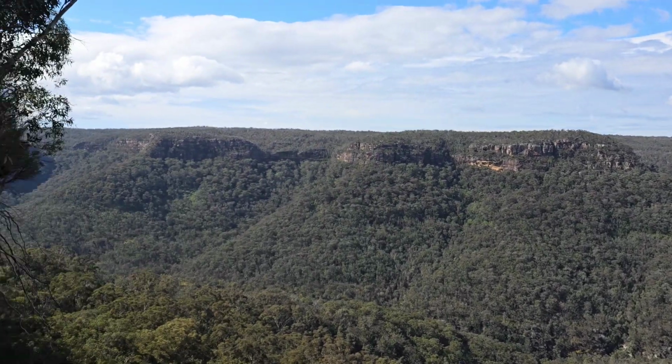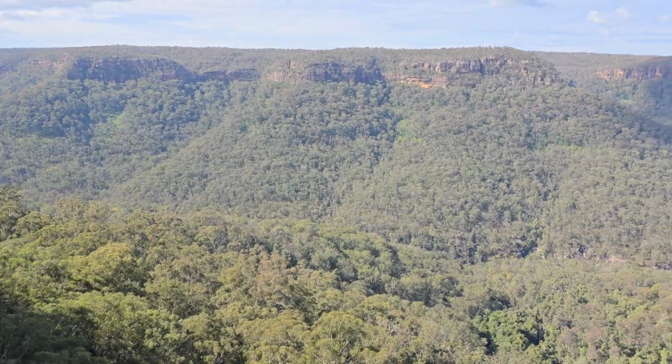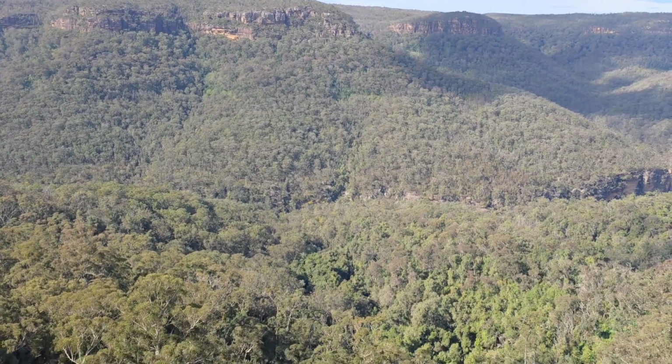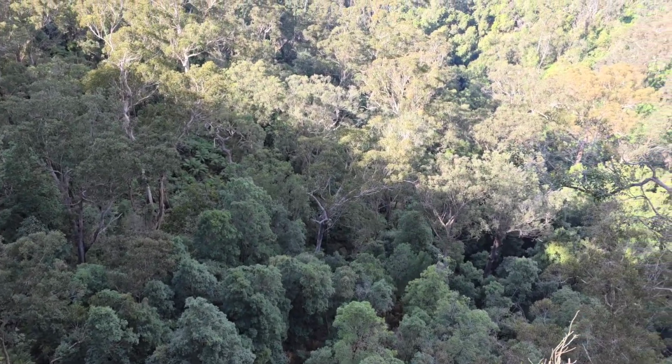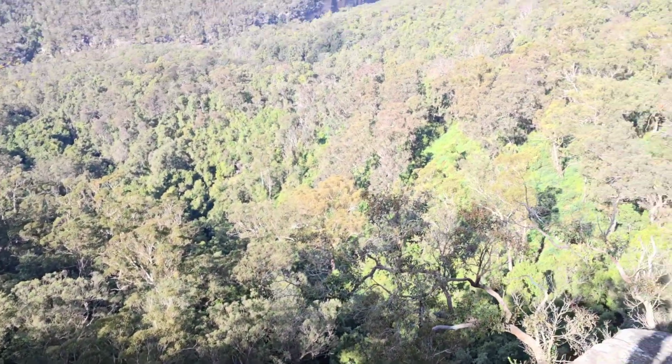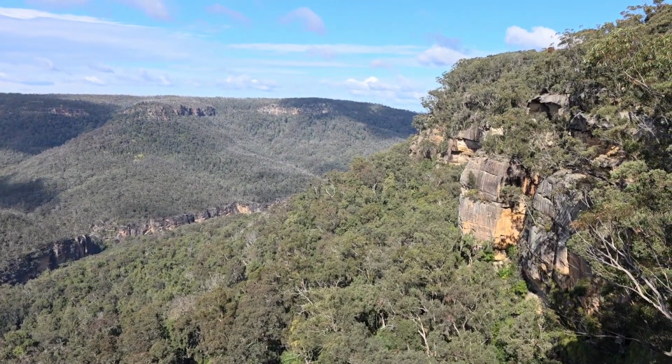Oh yeah, doesn't it get you with that vertigo, bro? Yeah, man. Especially if you look straight over the edge. Oh, that gives me like pins and needles. I don't like heights, bro. I wouldn't be standing here if there wasn't a fence here. Ah, yeah. Especially with the wind.